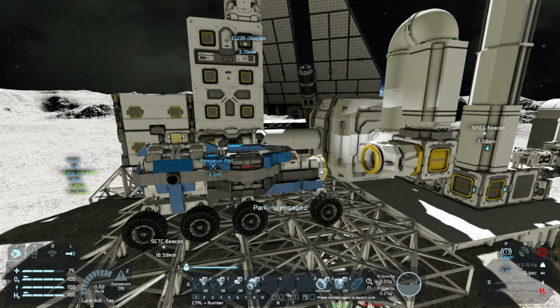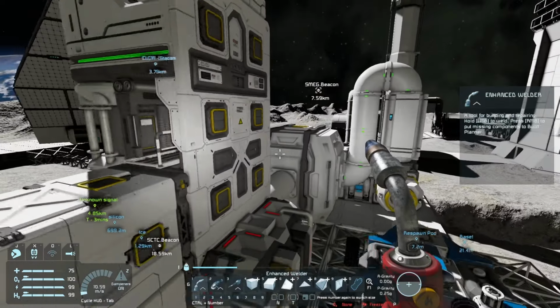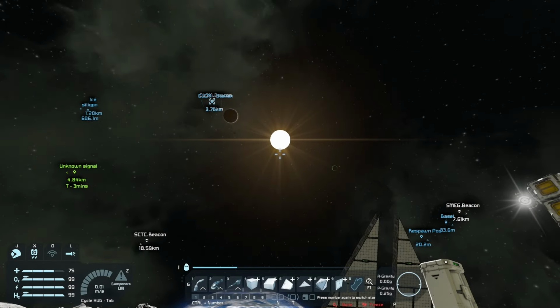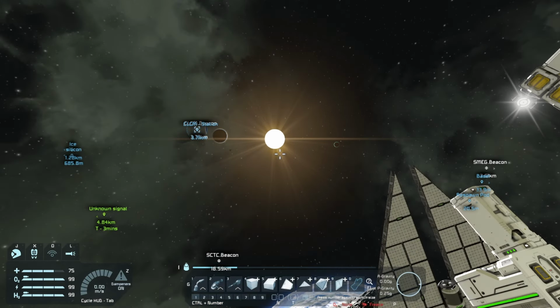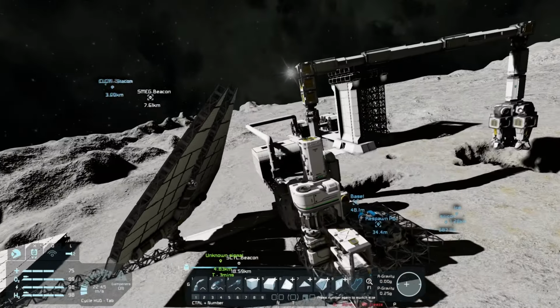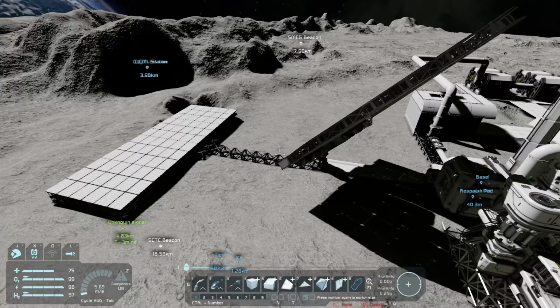So we're going to park this thing, turn it off, let it sit there for now. Looks like we spent a good time and the sun is almost exactly where we started. But that means for the next one, we'll start with light once again. So that is actually perfect.